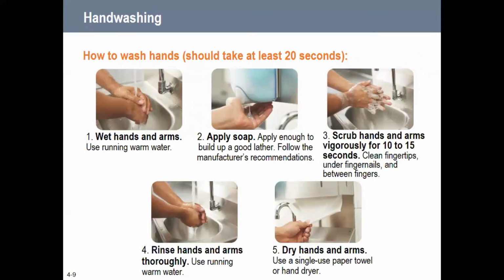How do we wash our hands? Again, I feel like I'm back in grade school or something like that. The whole process takes at least 20 seconds or so to do. So you're going to wet your hands and your arms with running, warm water. You want the water as warm as you can stand it. You don't want it scalding hot because you don't want to burn yourself, but you also don't want cold water because that doesn't help either.